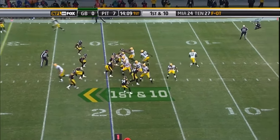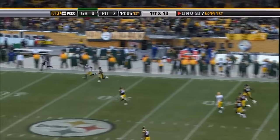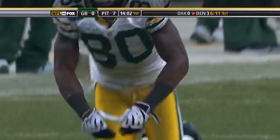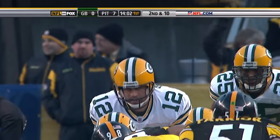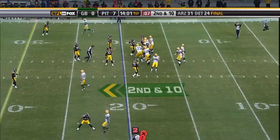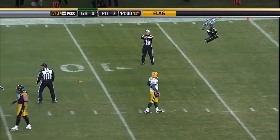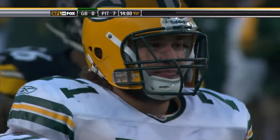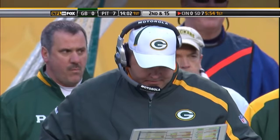Game break coming your way as play action from Rodgers, who started the game 0-for-3, has Driver deep, and he can't make the catch. And penalty flags before the snap. False start, number 71, offense, 5-yard penalty. 2nd down. Starting right guard Josh Sitton guilty of the false start.